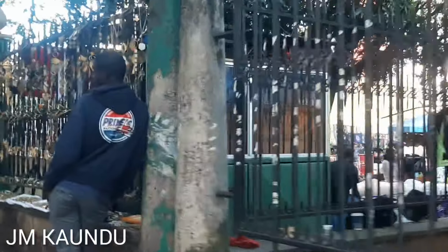And then this is the Maasai market. For those who have heard of Maasai market, it is next to the Supreme Court. The compound next to the Supreme Court, that's where the Maasai market happens. And we have some amazing curios and souvenirs. If you want to buy some souvenirs, you can get them from Maasai market.